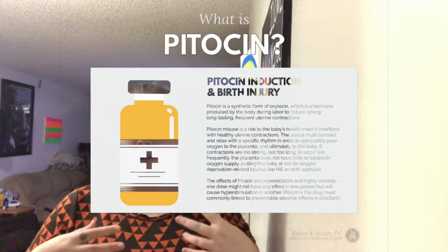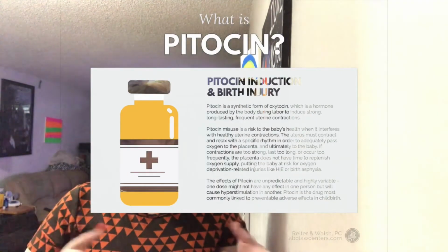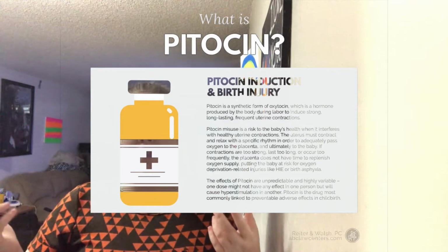So that's the balloon. It's supposed to help really well to get you dilated, and they also started me on Pitocin at about the same time, which is the IV drip. A lot of people know that one, whether you have knowledge about being induced or not. That one is obviously a main thing.